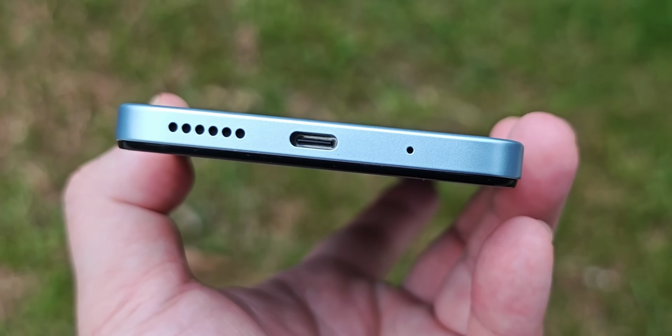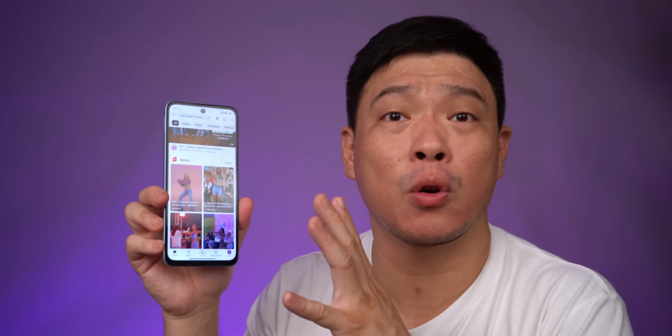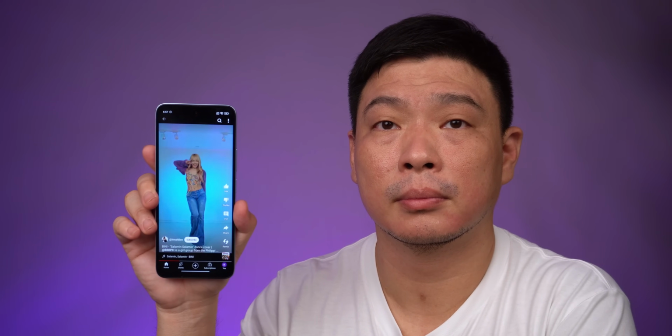Now, since this one only has one loud firing speaker dito, kung medyo hindi ka kontento, you can always use your audio jack. But pakinggan na muna natin kung gaano kaganda rin ang kanyang sounds dito. Okay naman kanyang sounds, hindi lang ganang kalakasan.